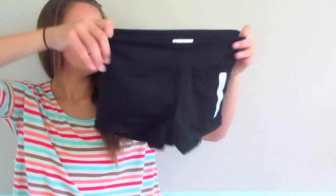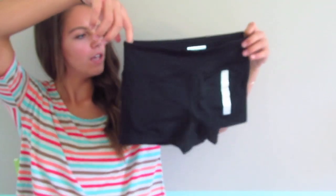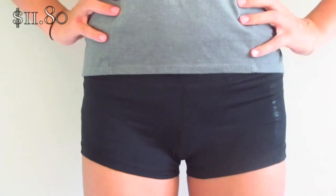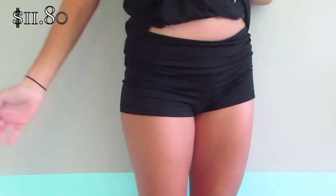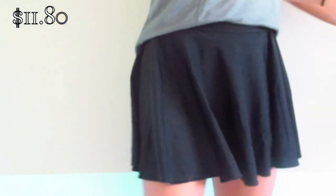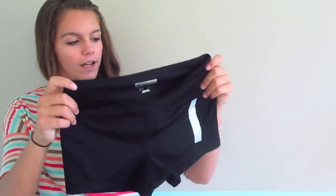And then lastly, the last three things I got from Forever 21. The first thing are these shorts, and these are, I don't know, booty shorts or yoga shorts or whatever. They're just black, and I got these for dance. I wanted these because I'm gonna put them underneath my skirt, because our skirts come up a ton, and when we're stretching and things like that, I just want to have shorts underneath. I really like the way they felt. They're super duper comfortable.